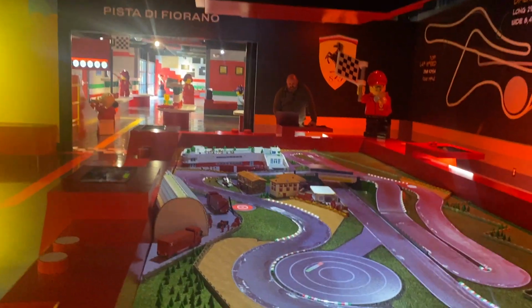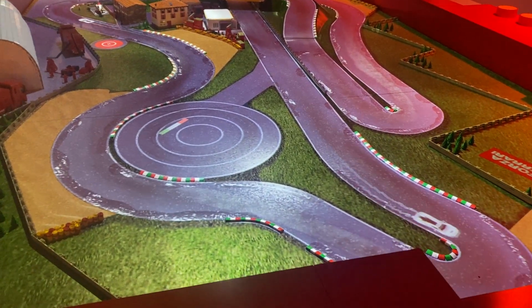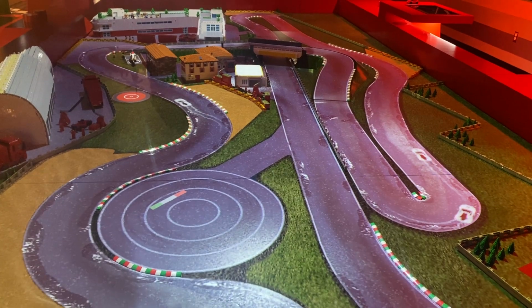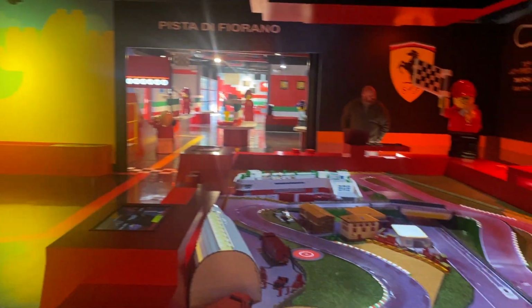But you actually get to race. So right now, Patrick is racing his red car. You get 2 laps to get the fastest time, or 3 laps. So you get 1 test lap and then 2 laps to get the fastest. Very much like F1 racing. Okay. Then we also have a Duplo area that will be over here for our younger kiddos that want to build as well and get inspired. And have some fun.